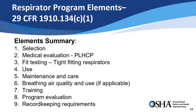All right, within that Section C of the standard, once a written program is developed, it needs to include all of the elements listed here if they are applicable. So proper selection, medical evaluation for the employees that are going to be expected to wear a respirator, fit testing of the tight fitting style respirators, and so on. Use, maintenance, and care. Training is very important as well. And then periodic or ongoing program evaluation, as well as record keeping.